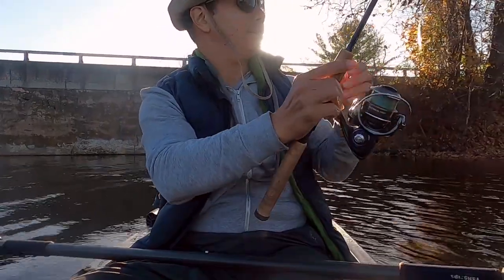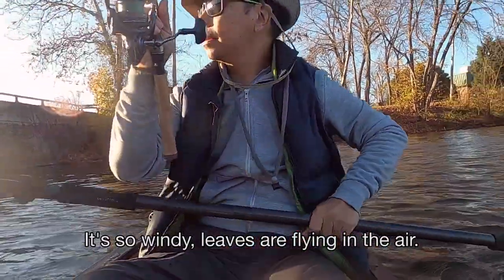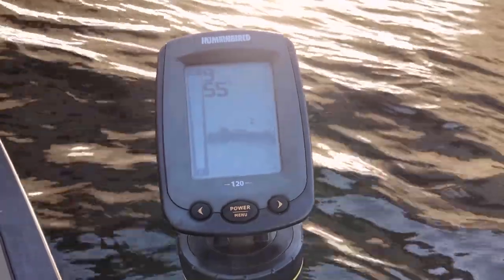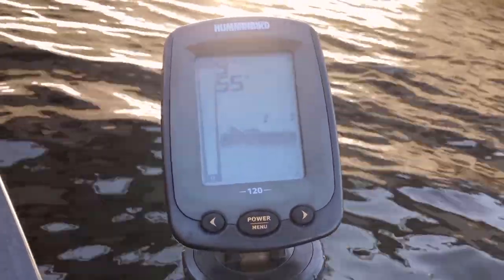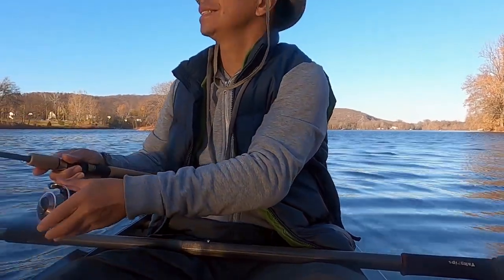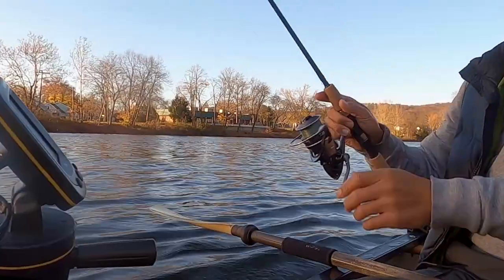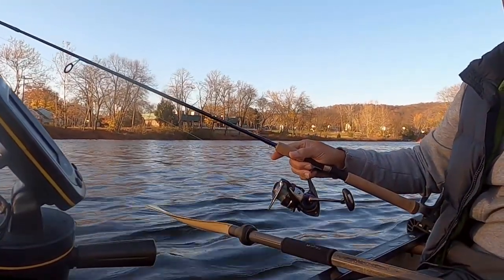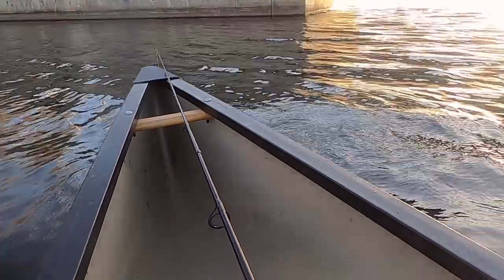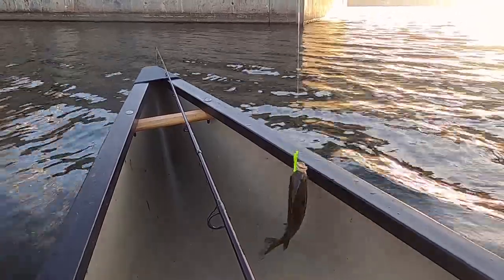Scanning this area. See if there's anything. It's so windy. Leaves are flying in the air. Tension there. Just gotta be patient. Yes, it's on there. Feels pretty good. Strong. Yeah. Okay. That's a beauty.